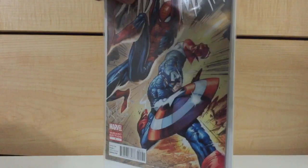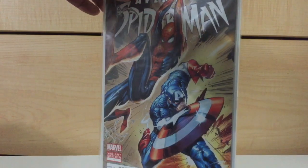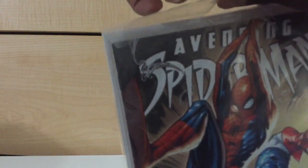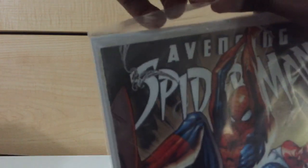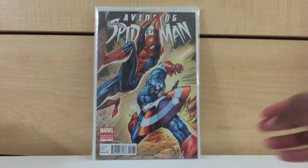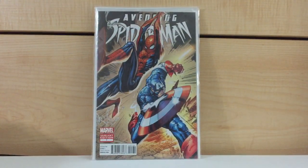Even when it's not polybagged like this, the book will still go for around 20. There's an eBay auction going for a copy right now, and I think it's sealed like this one, and right now it's at around 9. So this is a steady seller. I found the J Scott Campbell 1 in 100 variant of Avenging Spider-Man. It's actually a cool looking cover, and it's still sealed. I have to reiterate that point.